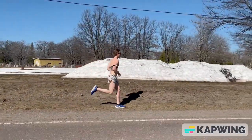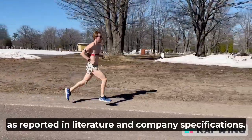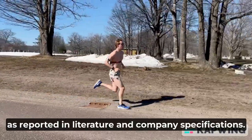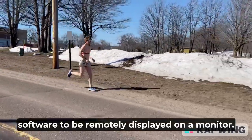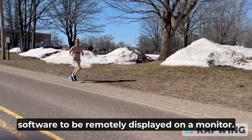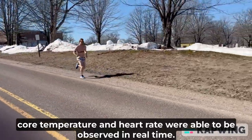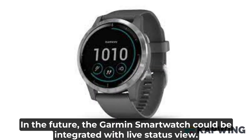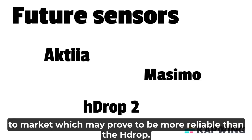On the other hand, the Polar H10 chest strap and core temperature sensor performed as reported in literature and company specifications. We were also able to integrate this data through Ant+ software to be remotely displayed on a monitor. Here, skin temperature, core temperature, and heart rate were able to be observed in real time. In the future, the Garmin smartwatch could be integrated with the live status view. There are also more sensors that are being developed and brought to market which may prove to be more reliable than the H-drop.